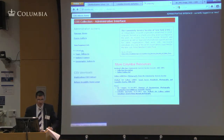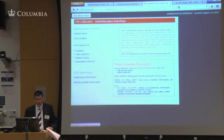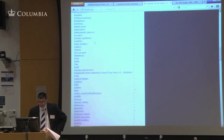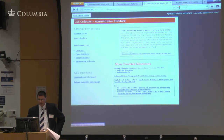We have term frequency lists that go to creators. These are some of them. That go to the topic subjects. When I was trying to figure out how am I going to represent metadata, what could I use? I looked through my list. Look at that. Graffiti. That could work. And I pull that photo out. So if you want to search by category, you can do that. By subject name, by geographic subjects. So it's a quite robust and interesting administrative interface.